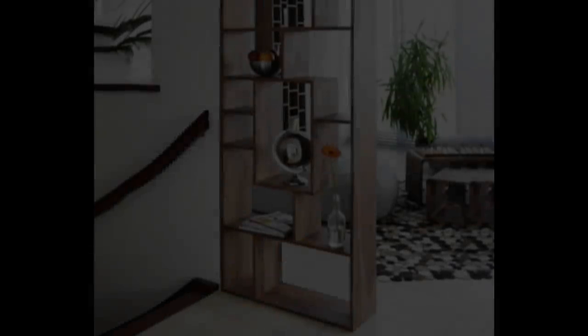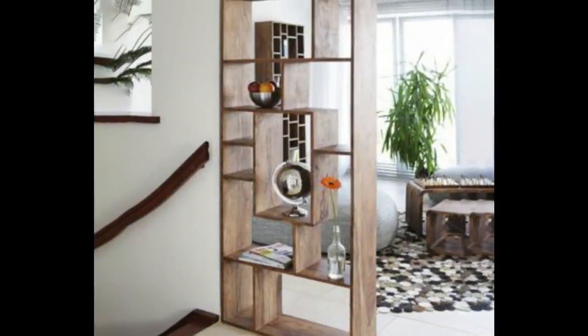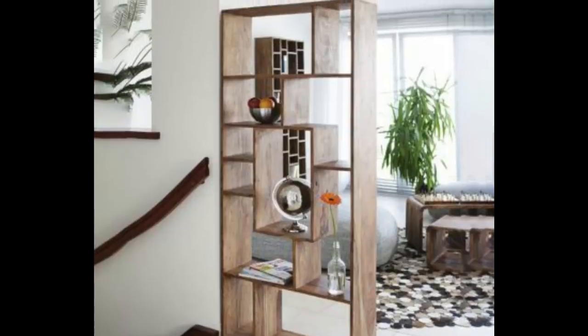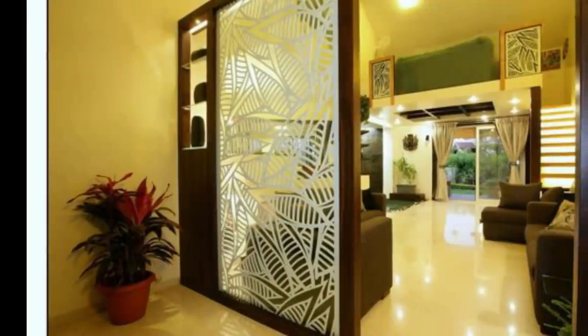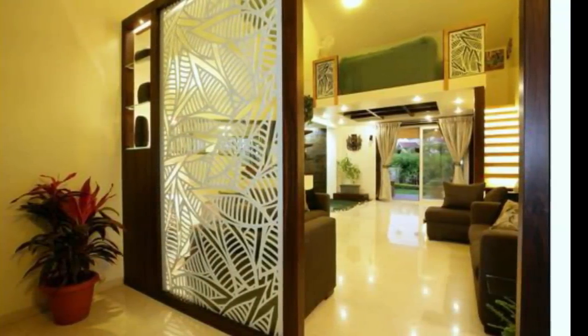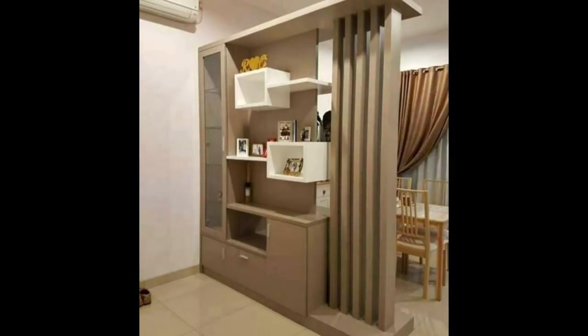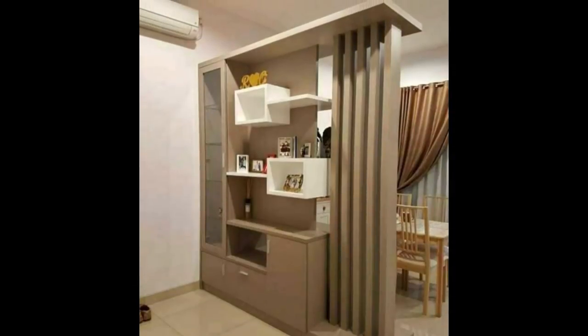Number three, use a large scale pattern. A large scale pattern like this wallpaper can trick the eye into seeing expanded space. The square footage might stay the same, but the bathroom will feel bigger.